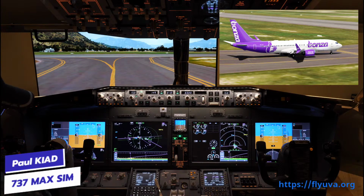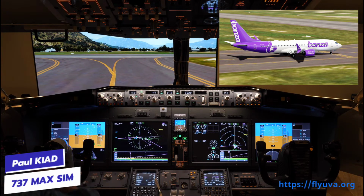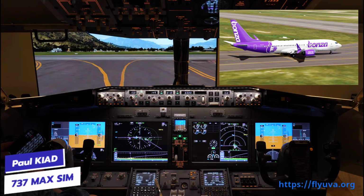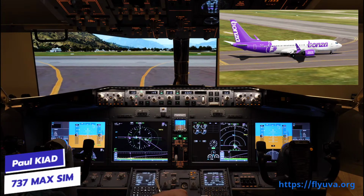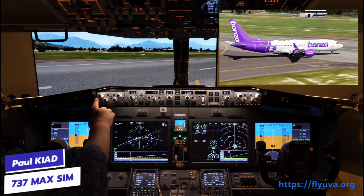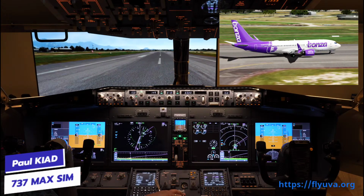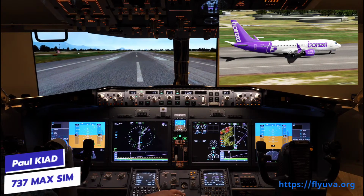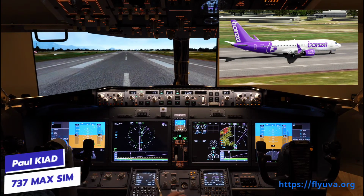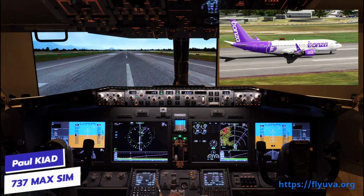Bonza 838, enter and backtrack runway 15 before running. Roger, enter runway and backtrack runway 15 and we'll report when ready, Bonza 838. Look left. Look right. On runway 33. Caution, short runway, 2000 remaining. So it looks like we got more area to the right, so we'll turn right before lining up.